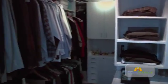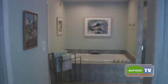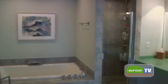This is awesome. To dress in. Give them a sense of privacy, and it makes use of all the space. Yeah, lots of organization in here. And it's right close to the bathroom. Wow. Oh, this is beautiful.